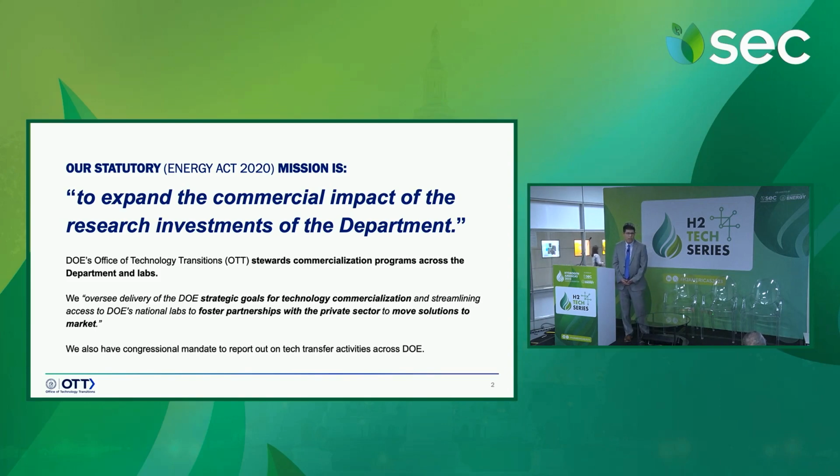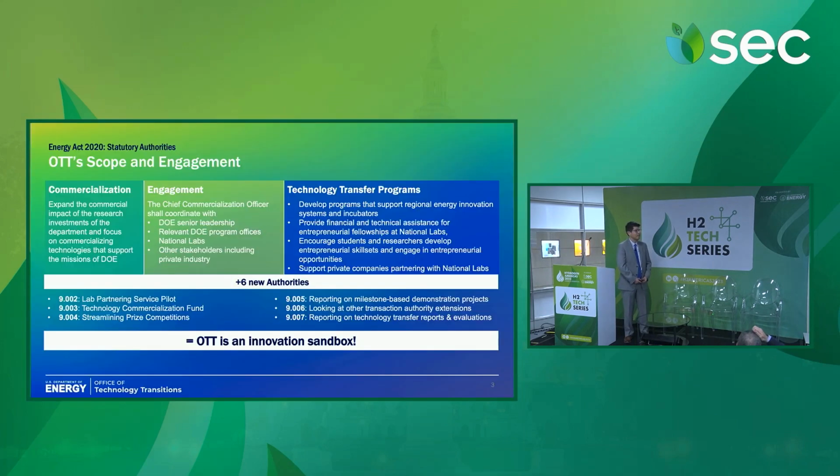And you know as well as I do that technologies that go through R&D can sometimes get stuck. They can get stuck because they don't have funds to go on to the next stage. And so OTT's mission is to assist in getting those technologies unstuck. So we are the commercialization subject matter experts at the department. We cover R&D, piloting, demonstration, even deployment. We cover all of those phases. And how do we do this? We do this through a variety of programs that encourage commercialization at all different phases.